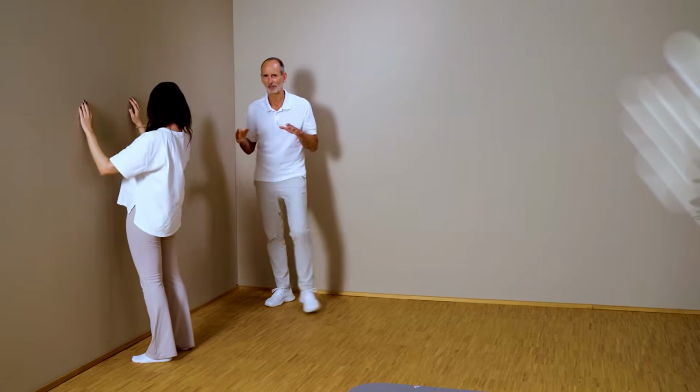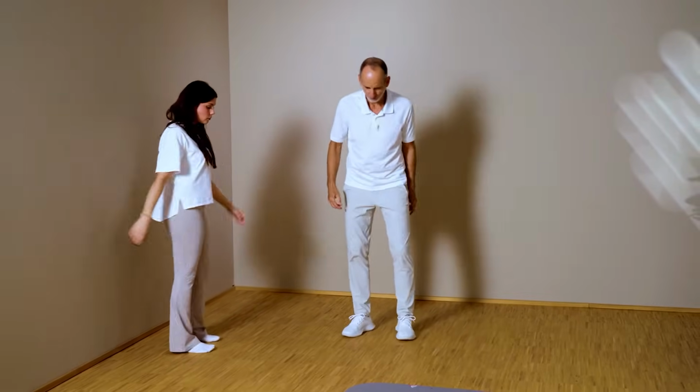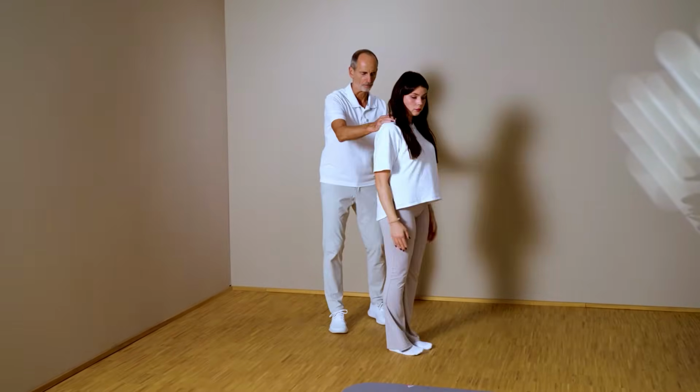Stand back up, move away from the wall. Push yourself a little, move your hips a bit. Maybe go a bit diagonal to the camera. Stand right here in front, please. And actually sideways to the camera, okay?